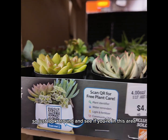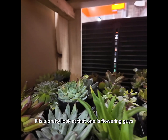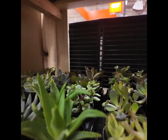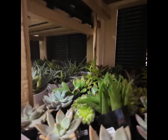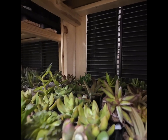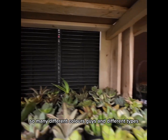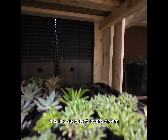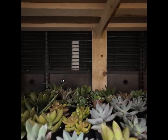Okay, and they have more cacti and succulents. So just look around and see. If you're in this area, it is a pretty, look at that one, it's flowering, guys. So cute. Oh my goodness, so adorbs. So many different colors, guys, and different types. It is filled. This is a succulent lover's dream.